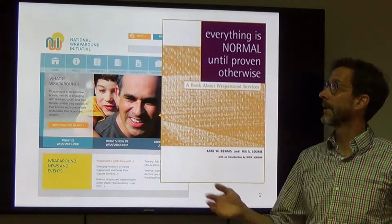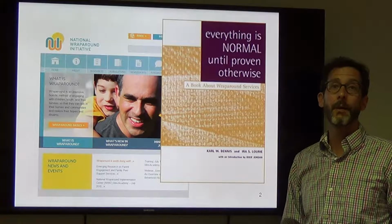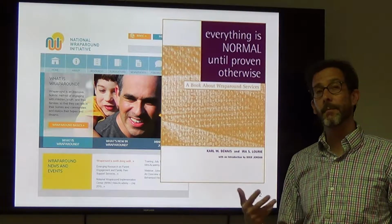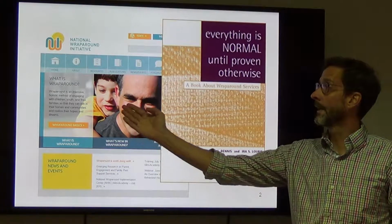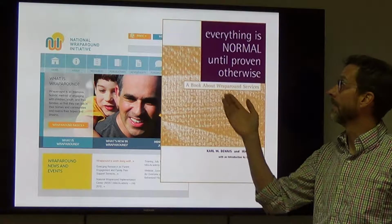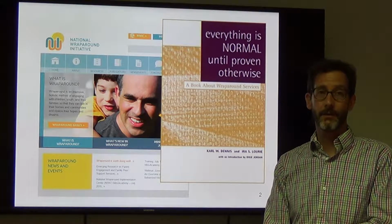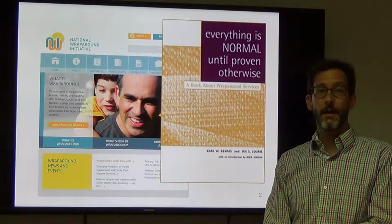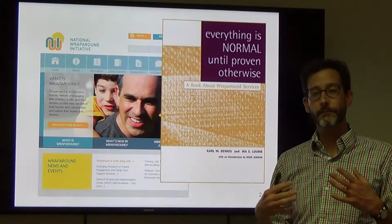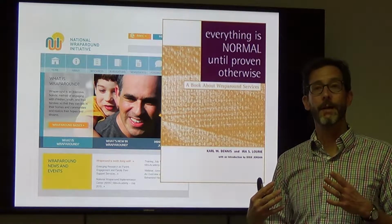So up till now you have started to look at some of the readings in the Resource Guide to Wraparound, the principles of wraparound, and some other background materials. You'll be looking at a whole bunch more articles from the NWI Resource Guide, and you've been reading these family stories in Carl and Ira's book. Today we're going to get a little bit deeper into the details of what it takes to actually implement Wraparound.